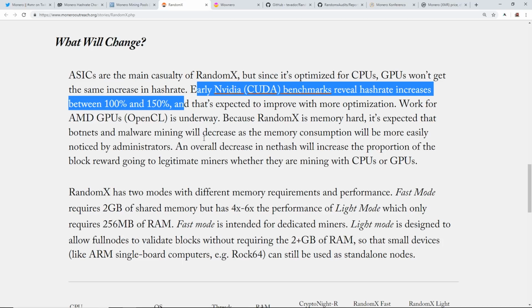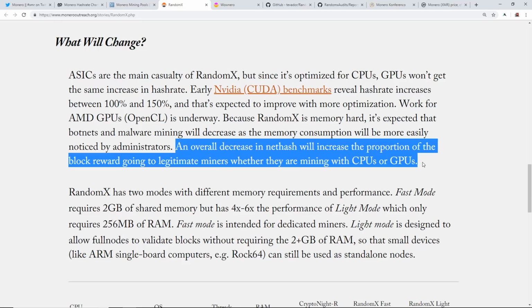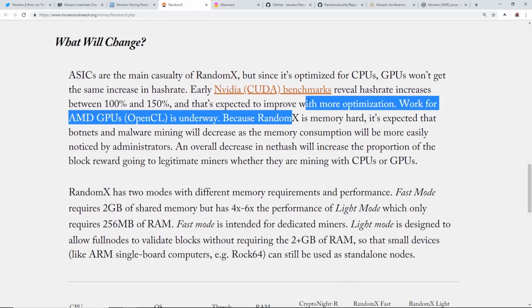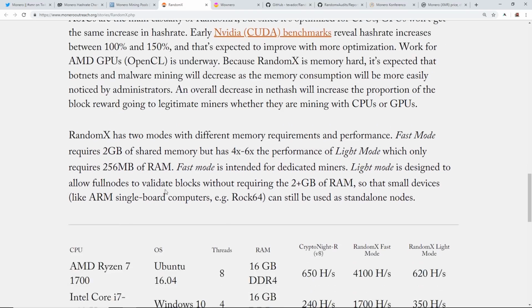So, the RX 580s take a lot more power as well. I feel like this is kind of a hit to AMD cards, but don't quote me on that. Things will change. Obviously, this is a new proof of work algorithm. They're still working on optimizations and whatnot. That could change, but that's just my speculation.